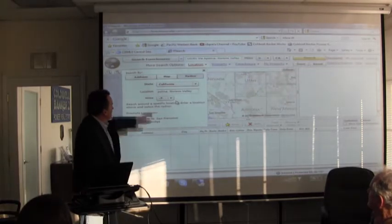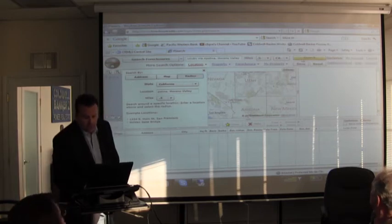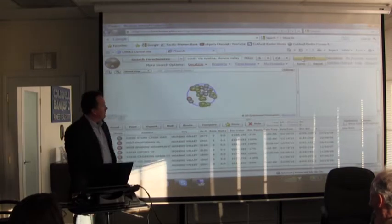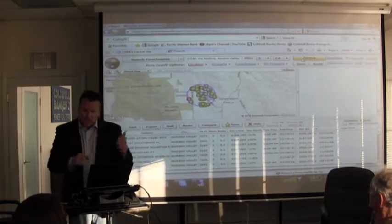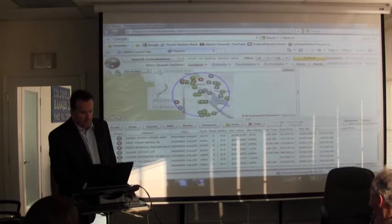So, but at any rate, let's suppose I really like this house, and I'm going to go up, and now I'm going to search this, and it's going to do its little magic, and it's going to return 34 properties. Is that a good day's work? That's a good day's work. So let's take a look at this map. Let's zoom in here a little bit.